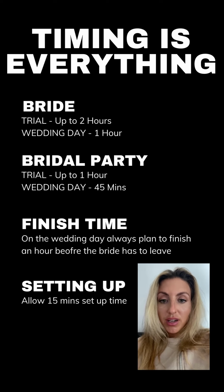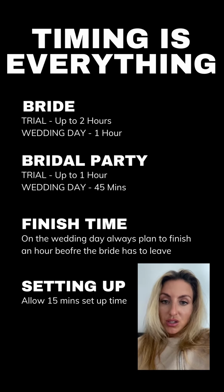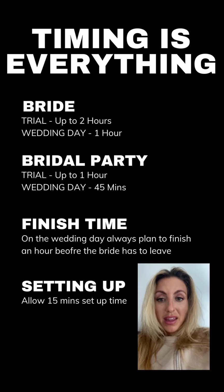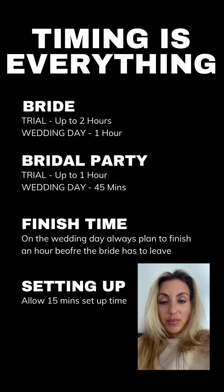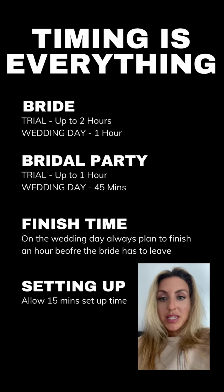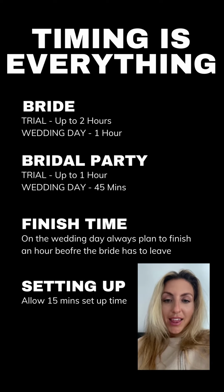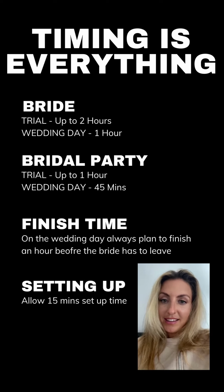That's really, really important because the brides will need to get other things done. The photographers will need to get their shots. And I couldn't think of anything worse than being a bride and running late because of my hair and makeup. So you want to be done, dusted, waving goodbye, and the bride's then getting into her dress. She's calm and the photographer's happy.